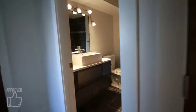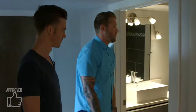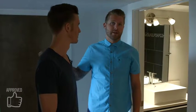Again, just completely redone. New countertops, new flooring, new tile. It's a full tub shower. It would work well for a guest bedroom down here, because you could have someone staying with you and have their own bathroom. Yeah, and like we said, they don't spare any expense.